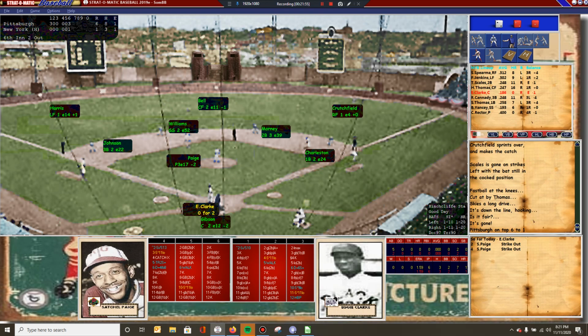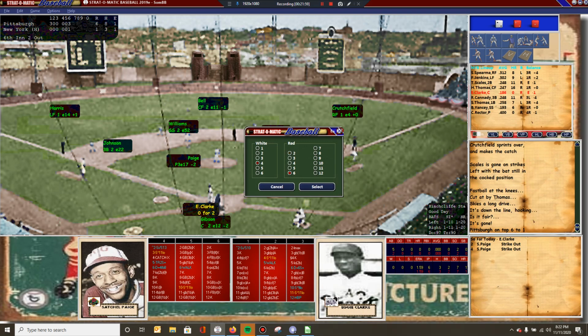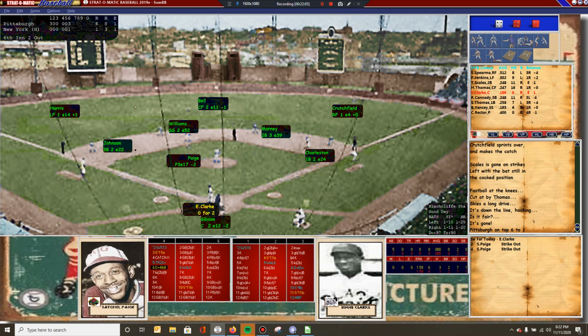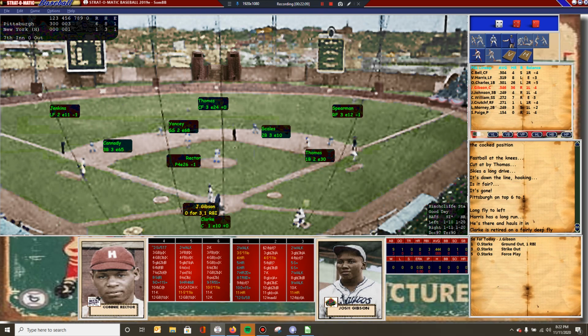Here's Eggy Clark. He's 0 for 2. Here comes the pitch. And he hits one deep out towards the warning track. Harris is going to have it. And there are two down, or that's the inning. So the Black Yankees get one. We head to the seventh. It's 6-1.